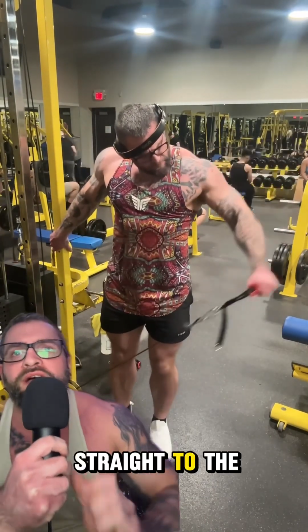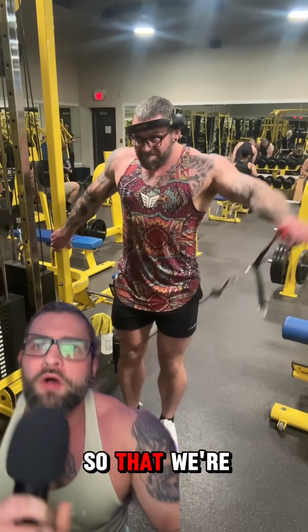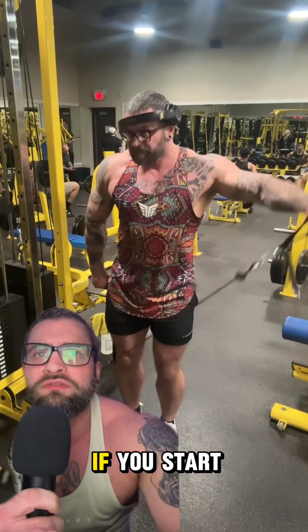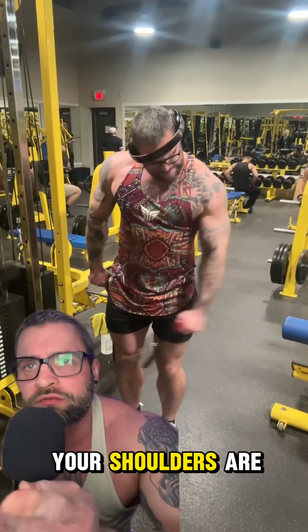Then keeping your arms slightly bent, we pull up straight to the side, as you can see there, tight to the outside of the arc so that we're almost doing a scooping motion. Do your best not to swing on these. We want controlled, isolated movements. If you start swinging at all, lower the weight and try again so that only your shoulders are doing the work.